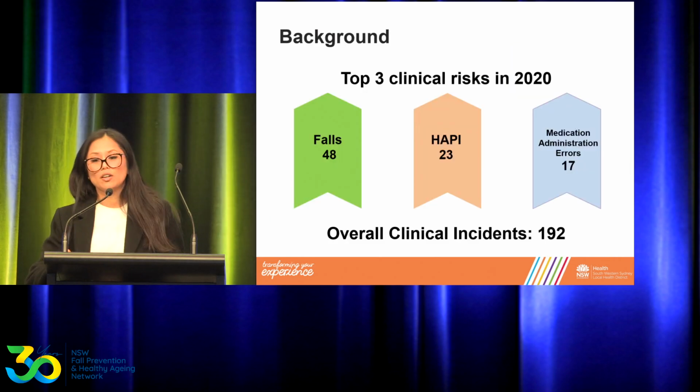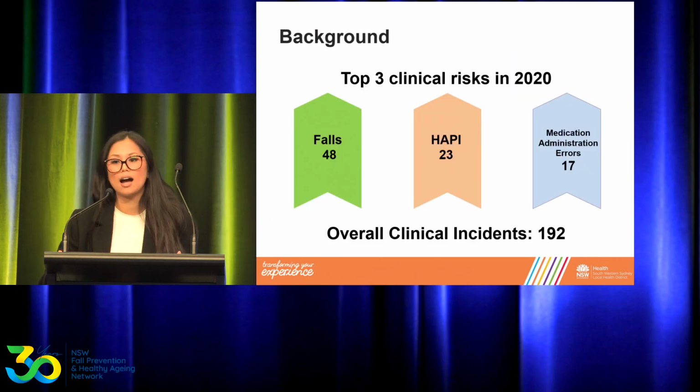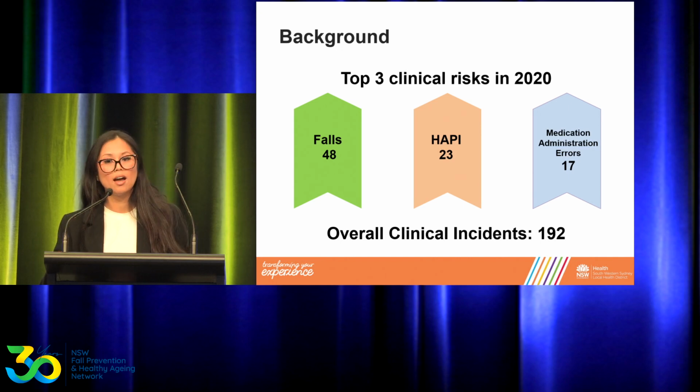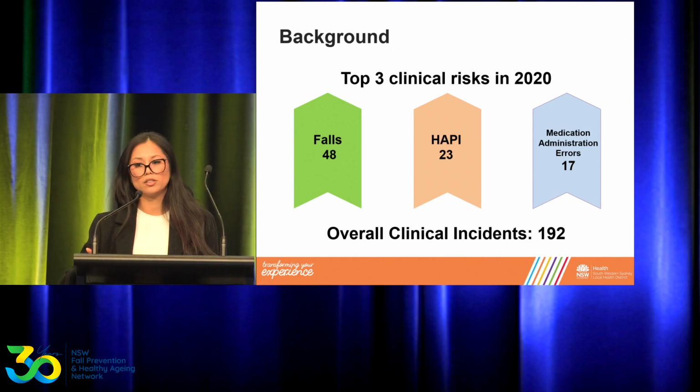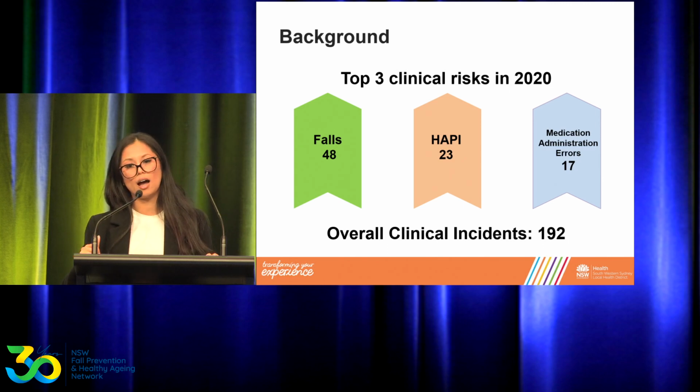The reason why we started this project was that we gathered data in 2020 when I took over the ward, and we realised that there was a high increase of clinical risk incidents that were leading to really bad consequences, including harm score 1 and 2, which was, patients had a fall, ended up with a fracture needing a surgical procedure intervention, or at the worst case scenario is death.